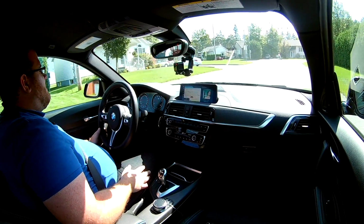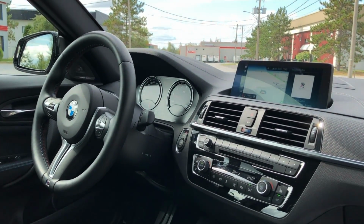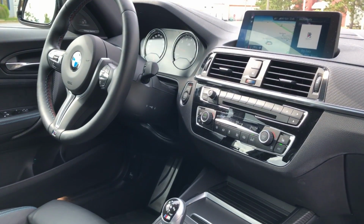Again, is it worth it? I don't know. It's up to you to decide. There's nothing else on this vehicle that tells you it's the Black Shadow Edition. There isn't a badge somewhere. There isn't a plate on the inside here to say that. It really is based on the VIN.